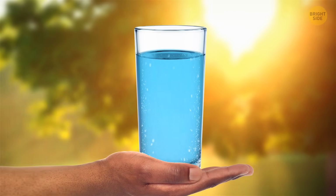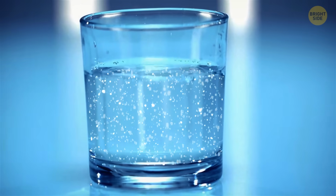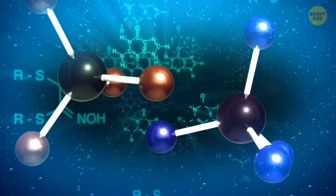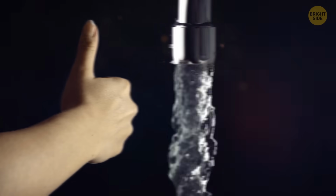Sometimes you might also notice some white flakes in your drinking water, but don't worry, they're actually quite common and have a simple explanation. It's hard water again. It's nutrient-dense and contains high amounts of minerals like magnesium and calcium. Go ahead and enjoy that tap water. It's still safe to drink.